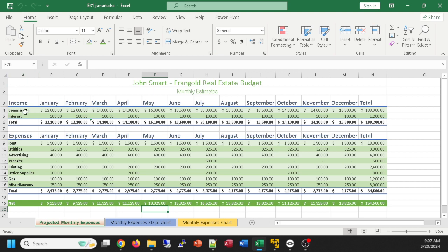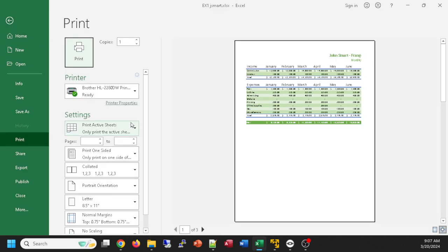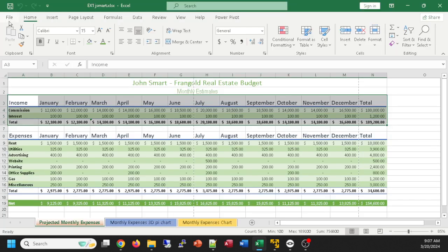Say if I want to print this, I could select a set of cells and do Control P or File, Print, Control P, and I can choose whether I'm going to print the active sheets or only print the selected cells, and that'll show you what it'll print. It'll only print the cells selected. Sometimes it's handy just to print particular cells that I have selected. I'm going to cancel that by doing back arrow.